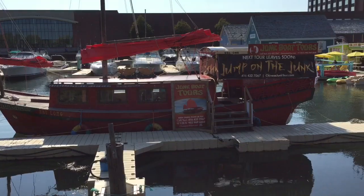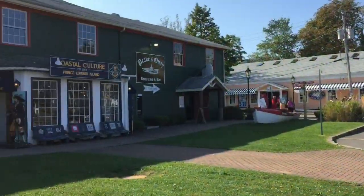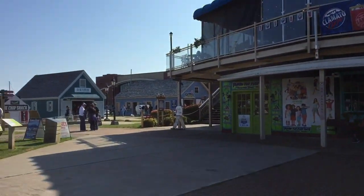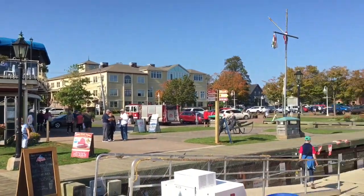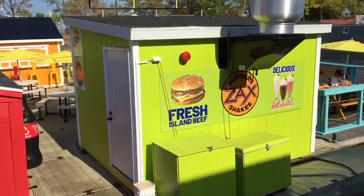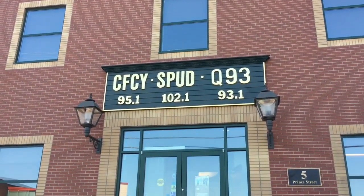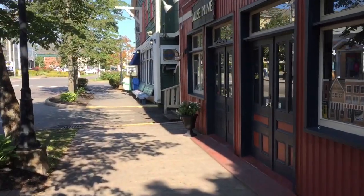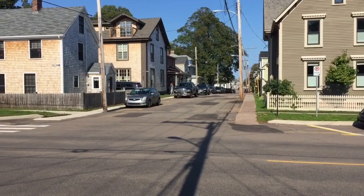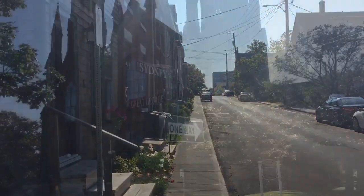That's an interesting concept. Ice cream, delicious. Okay, PEI is known for the potatoes, but this is kind of funny for a radio station named The Spud. Interesting. See, look at that street, just full of houses like this. Nothing like tucking a sailboat in your street. The thing is massive.